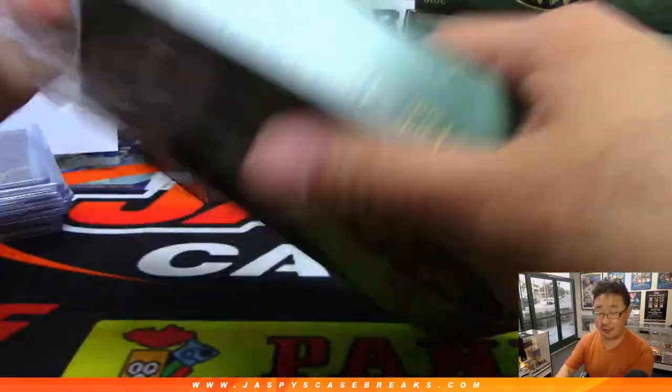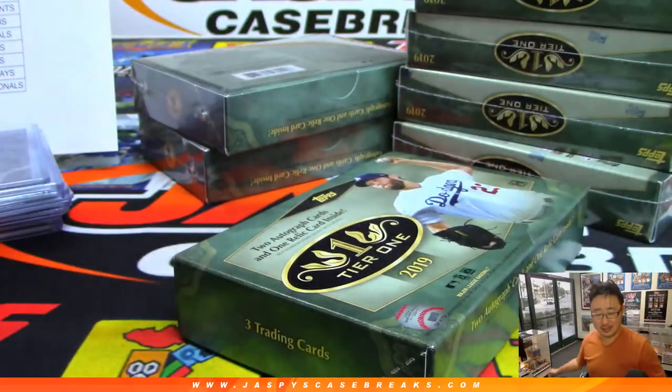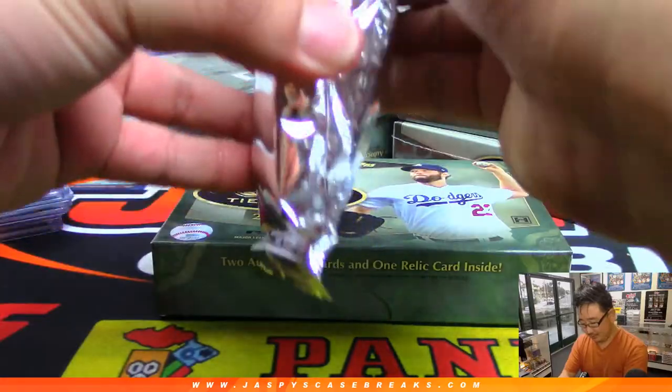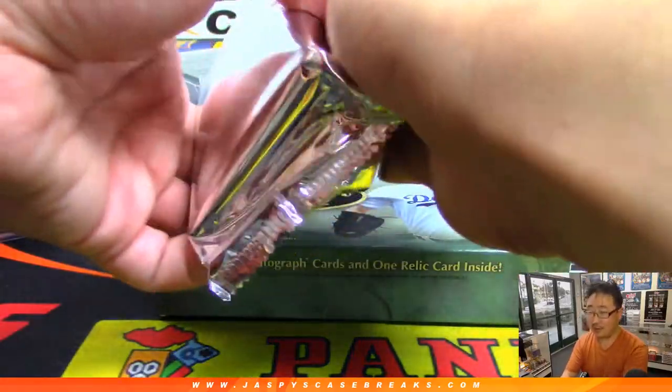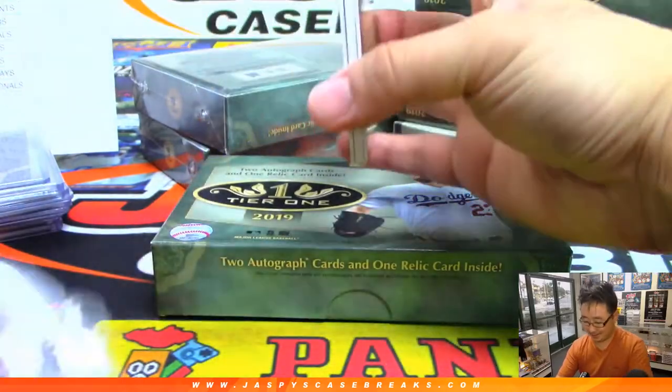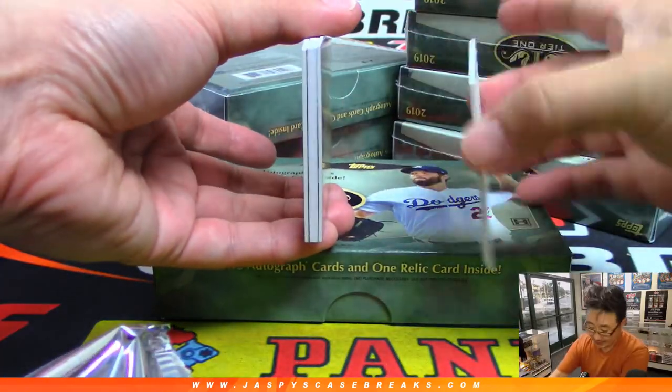Josh was nervous the previous case. He was like, oh, the couple Red Sox hits were pulled before. And he's like, oh, of course I have him in the next one. But hey, it's worked out nicely so far. Yeah, Ortiz was okay, Rex. Yeah, they're both out of 10.